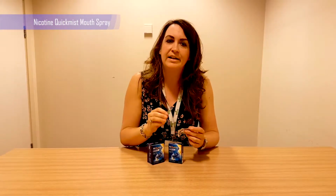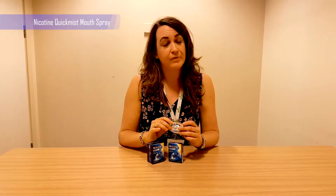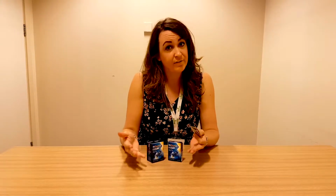And these work really, really quickly. They give you a nicotine release in about 50 seconds. A real cigarette will give you nicotine release in about 8 seconds. So as you can see, they're actually very fast acting.